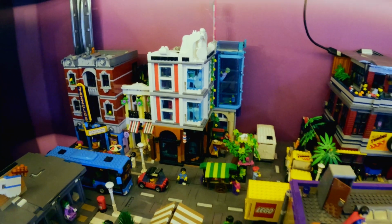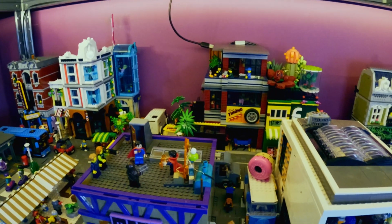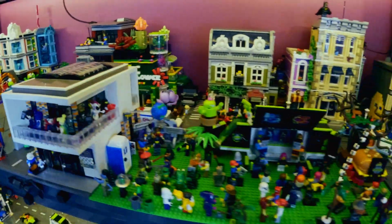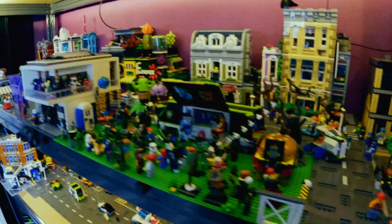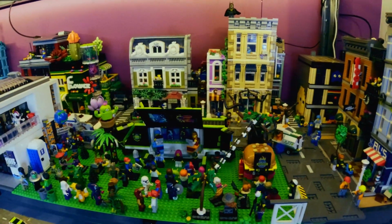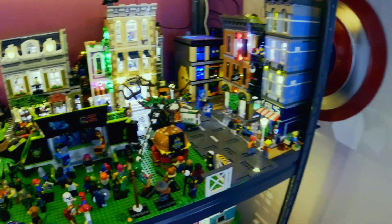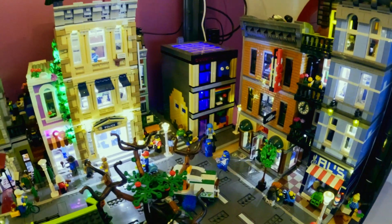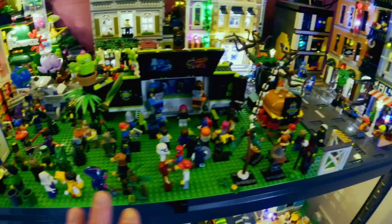That needs lights in it too, because at the moment that's a little bit dark when the lights are on. But let me show you with the lights on, just to see the difference in the shelf. Let's turn on the lights down here. And then pop, there we go. So a bit more interactivity with the lights. The arcade obviously kicks into life. It kind of shows this area being darker though.